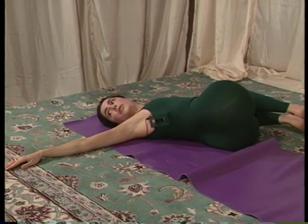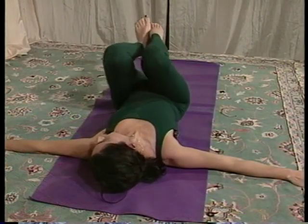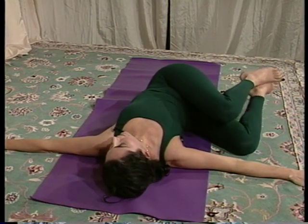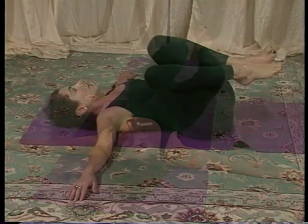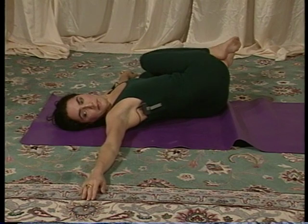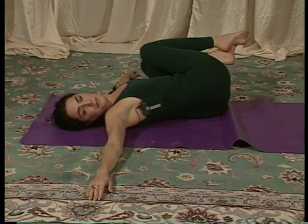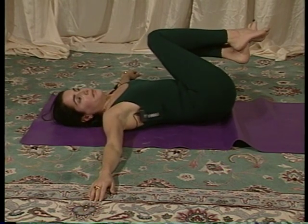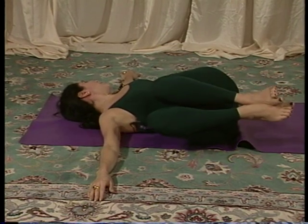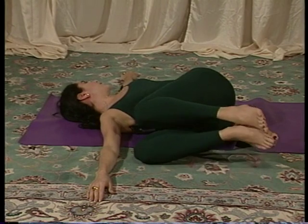Good. Try to keep both shoulders on the ground. The breath is in the back of the throat. And that sound creates a breath called ujjayi. It makes the diaphragm work just a little bit harder to push the air out through the windpipe that is just slightly constricted.